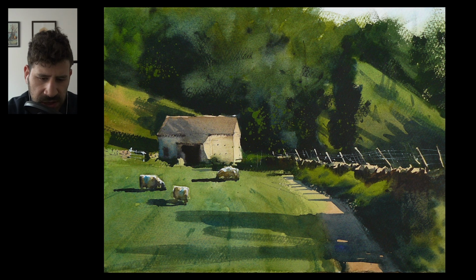Here's another one I really love. Again, a master of composition and making this, like, look at the sky and how little of a role it plays here as a landscape.